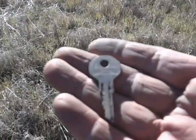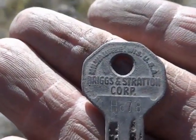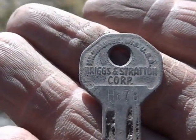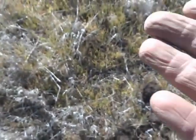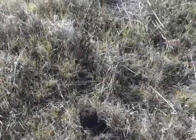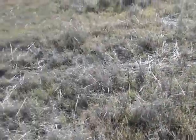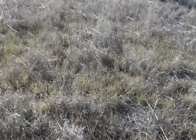Yeah, a key this time. Briggs & Stratton Corporation, Milwaukee, United States. A few tens of thousands of miles from here. These days, they make lawnmowers over here, made in China. So I wonder if it's two and two equals four or equals five. Anyway, could be an old lawnmower key.